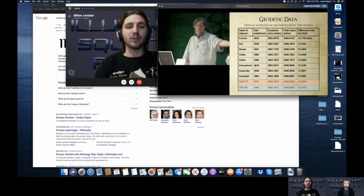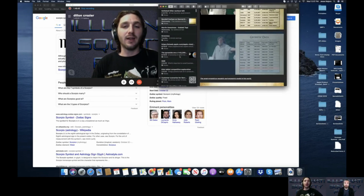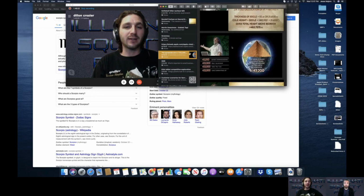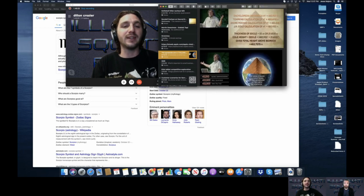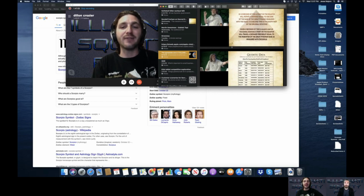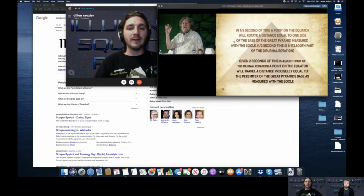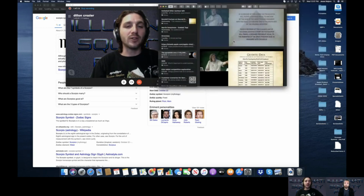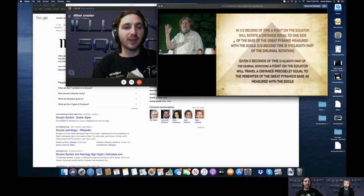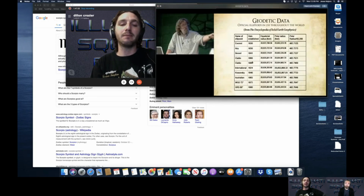Yeah, so this is the really interesting part about the pyramids and the meridian and longitude and all that. Every half second, the Earth turns the distance equal to one side of the base of the Great Pyramid, measured with the socle. This half second is 1/172,800th part of the diurnal rotation, as it's called. 1/43,200th part of the diurnal rotation is 2 seconds of a spin. In this 2 seconds, the Earth spins the distance equal to the total perimeter of the pyramid measured with the socle, and that's specific to its position on the Earth, meridian and parallel, longitude and latitude.